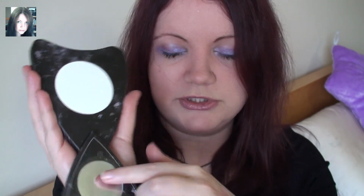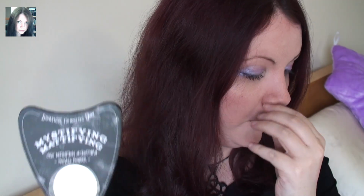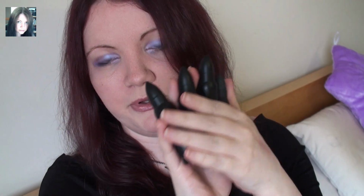This still has the label on because it's new. So as you can probably see, my powder is translucent white. Yes, I use a white translucent powder on my face, because if I have much of a colour on my face, I just go orange. I am that pasty that I require an almost see-through pressed powder, and it works really, really well. And I cannot live without this stuff. And all of their packaging is super gothic, super witchy, super gorgeous. So then they have four of their lipsticks, which come in bullet casings.